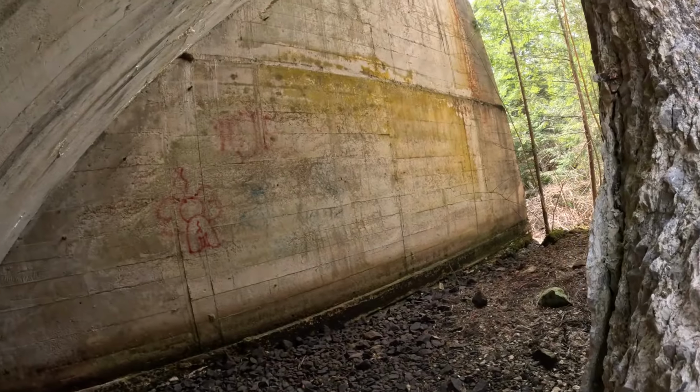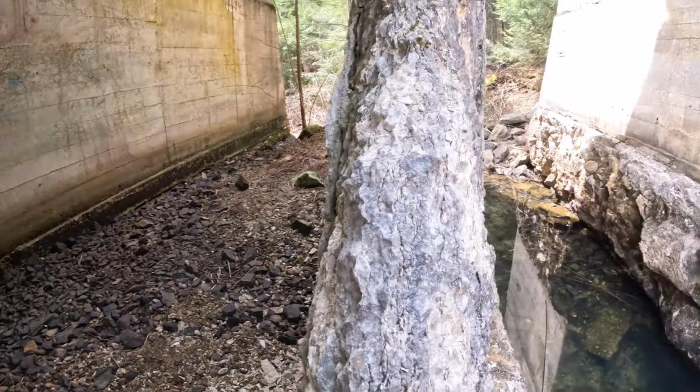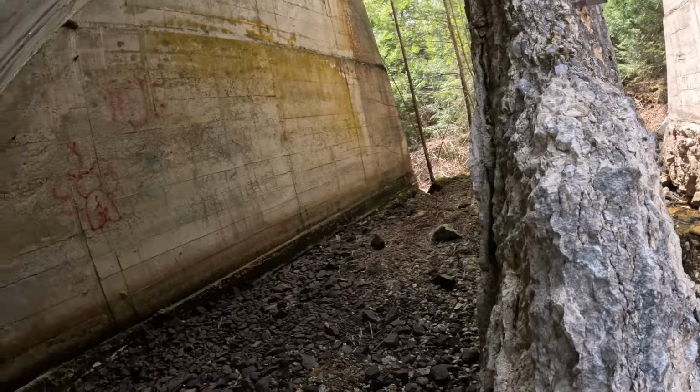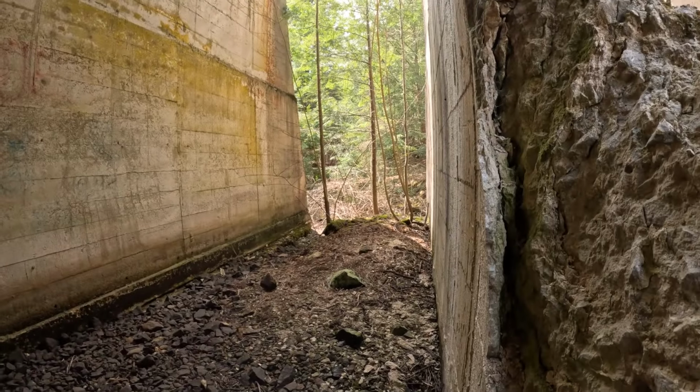All right, I'm going to try to walk through here. Be careful. I'm not sure where it goes. You know what? This backpack gets in the way. Yeah, don't fall. I didn't look in there. I wanted to, but I see it.